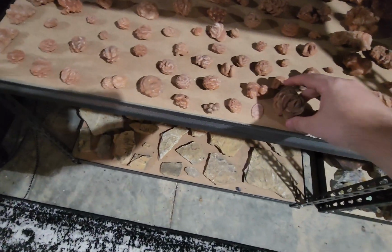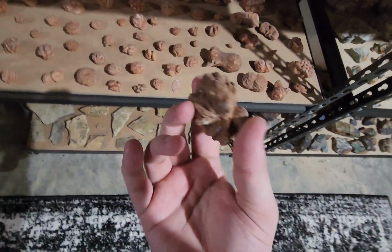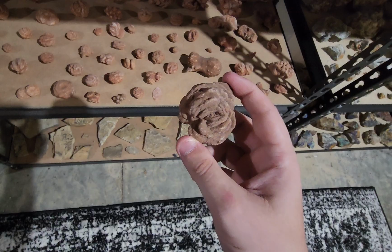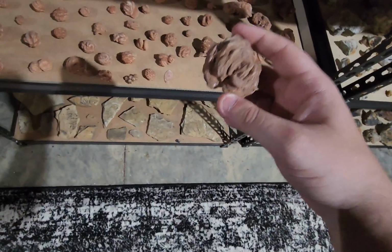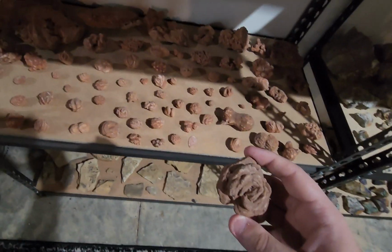Down here, some barite roses, also from Oklahoma. To find these nowadays, you really gotta know what you're doing. I know what I'm doing. There's also a lake you can find, but you can only keep a few, but I know what I'm doing.